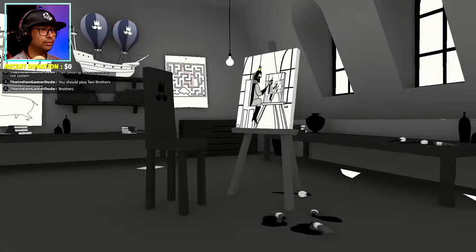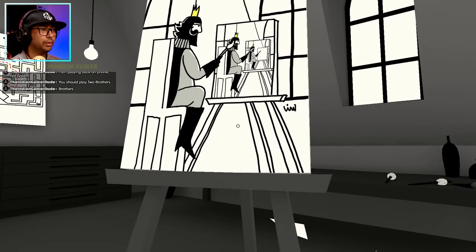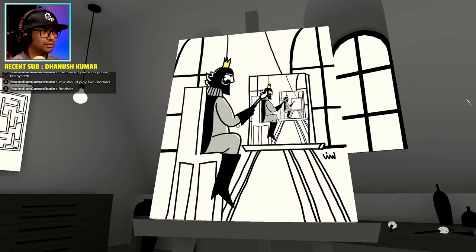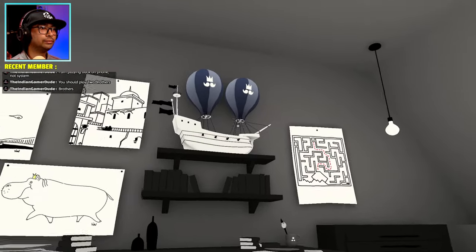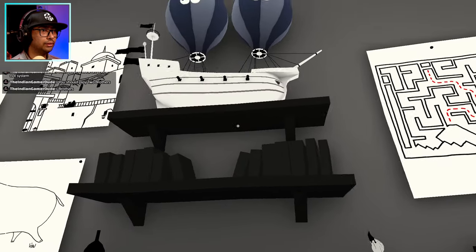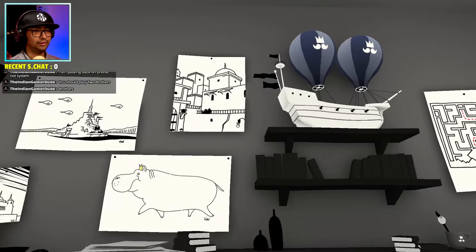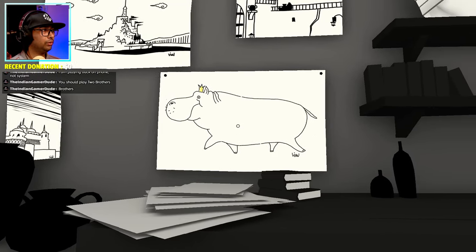This is an art room. This is where the king used to paint. It's like Inception, painting inside a painting inside a painting. Okay, this is a maze, and this reminds me of Pirates of the Caribbean. And this is the hippo we encountered before.